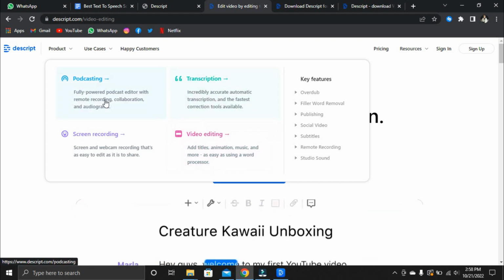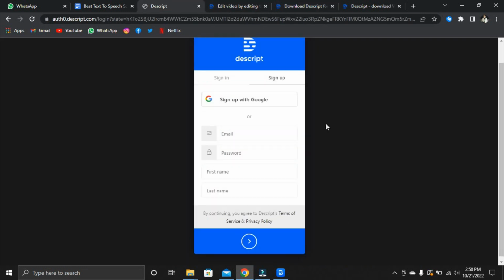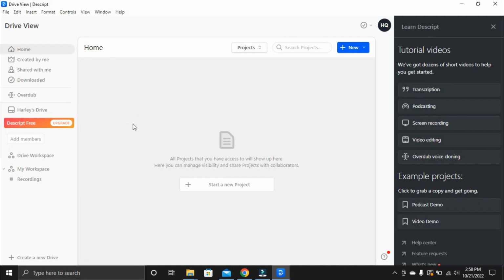To get started with Descript, users must first download the software and create an account. Following the sign-up process, there is a brief survey to determine how the platform will be used. Ctrl+Shift+2 is the shortcut for starting and stopping the screen recording tool. It not only captures video from the desktop, but also from webcams. The screen recorder appears in its own window, separate from the main Descript editing app.